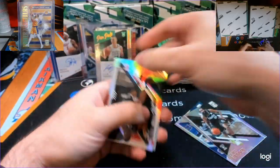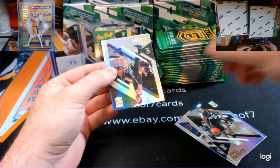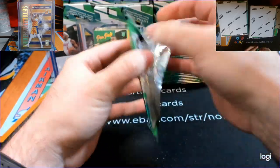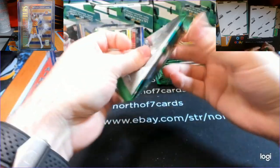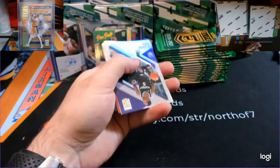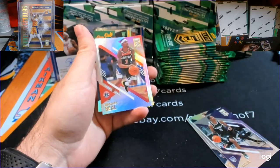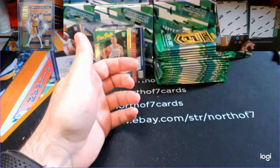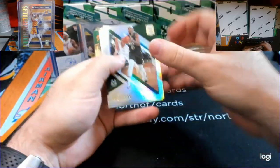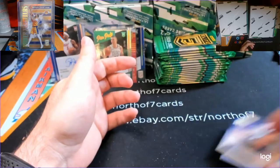Harden, Wiggins, we got Reggie Perry of 299 die cut. Back to back Perry's over there. Blake and Horford. Blake Griffin. This one is being tricky. De'Aaron Fox, Alonzo, Obi Toppin in an O. Bradley Beal, D'Angelo Russell. Drew, Holiday, Jokic, Sam Merrill out of 299, Draymond, and Tyler Hero.